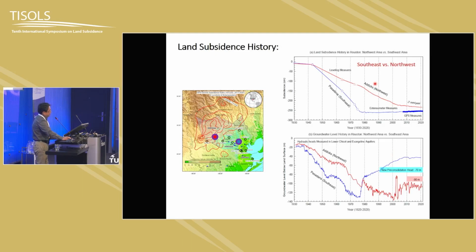This is a summary of the subsidence history in Houston. The blue one is the southeast. You can see the most rapid subsidence occurred in the 16, 17, 50s, and then slowly slowed down. But in the northwest, subsidence continues, from several meters to now, still about 7 to 8 millimeters, 1 centimeter per year. It has continued for 5, 6 decades. As a result, the compaction of the two places is different. For the old one, southeast, compaction continued much shorter, just 3 decades. But for the northwest, it continued for 6.